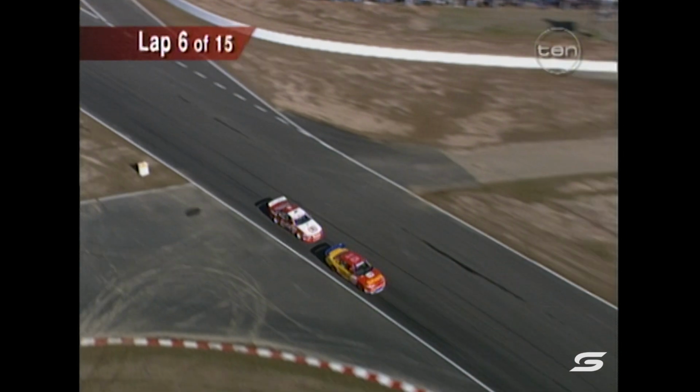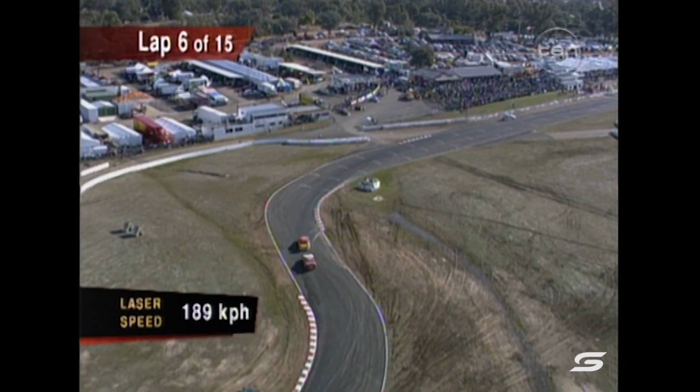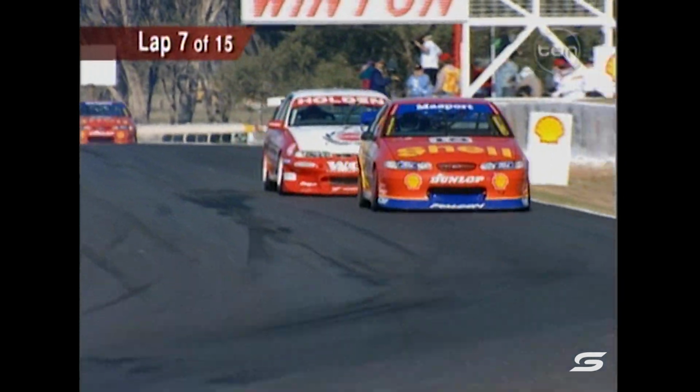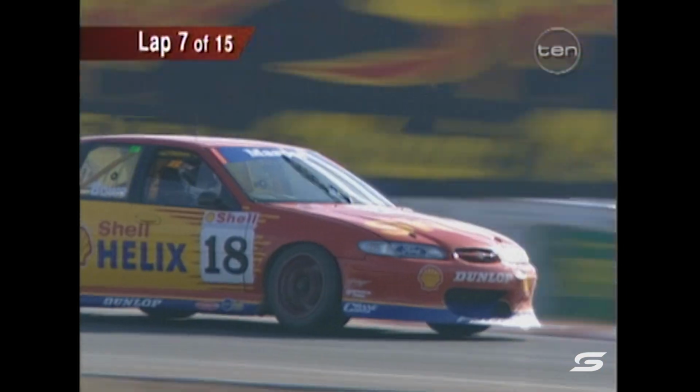He's having a look on the outside. He's a little too far back. Now he's going to switch it to the inside. He comes right up on John BOWE, letting him know that he is still there and wanting to get past. John BOWE's speed down the back section, 189 kilometres per hour, coming into the Motorsport News S's. The Shell Helix Falcon of John BOWE, the Coke Commodore of Wayne Gardner.